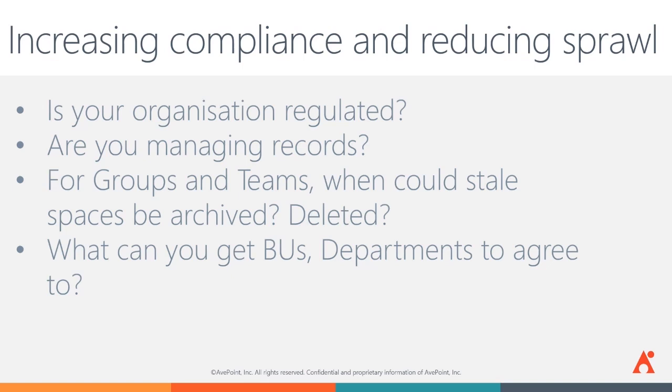Do you have any regulations you need to meet? Such as, for Victoria, we have the VERSE compliance, for example. Also, are you managing any records? If you need to dispose of any documents, do they have a retention period, a retention process and a disposal process as well? Make sure that as part of this expiration process you're meeting those regulations as well.